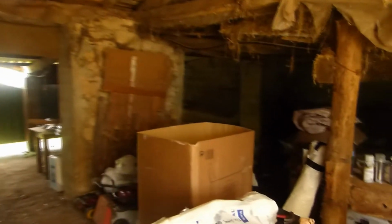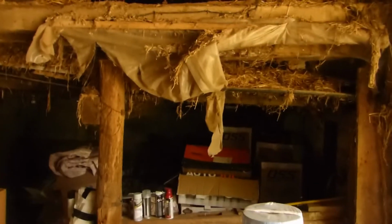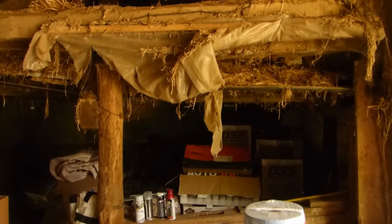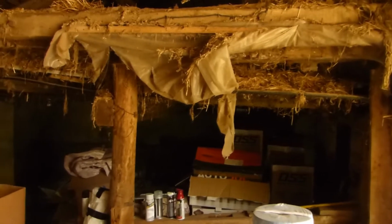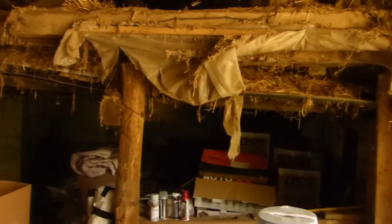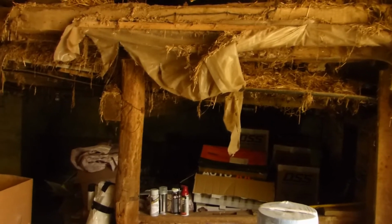Here we can see there's also a loft space up there. The plan is at some stage to remove that, because at the moment it's quite low and I will hit my head, so that space is very uncomfortable for me. And the loft space has no structural impact on the roof or any of the walls, because it's all freestanding, so that will be a future plan.